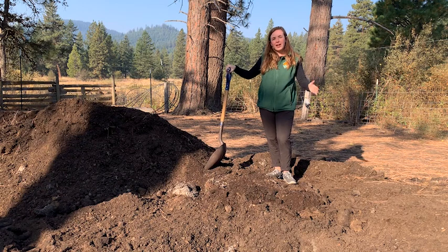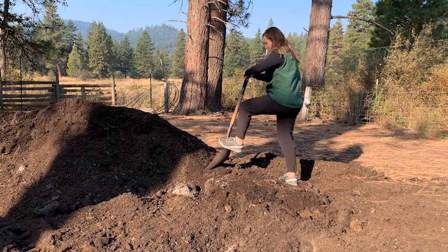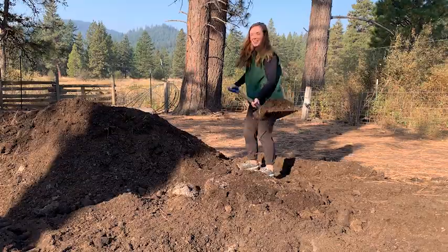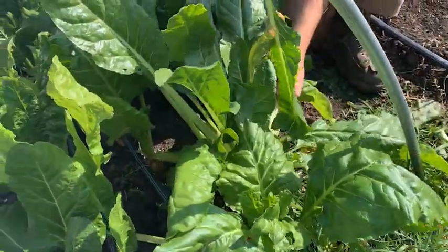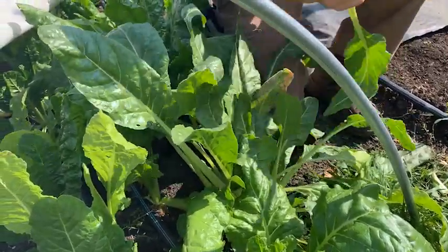The compost is ready. Now it's time to move it to the garden where it will help next year's plants grow. Let's go! With the help from the nutrients in the compost, the plants have grown big and tall. Now they're ready to be harvested.